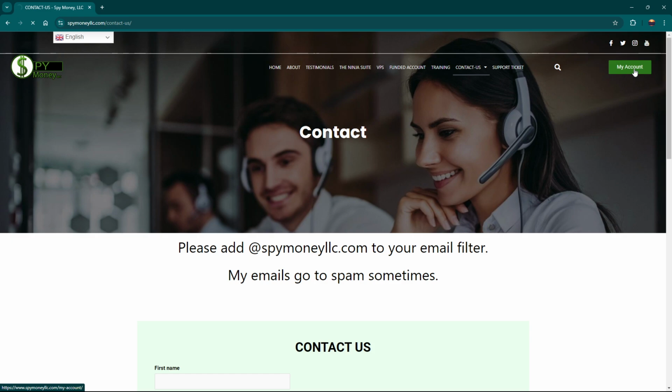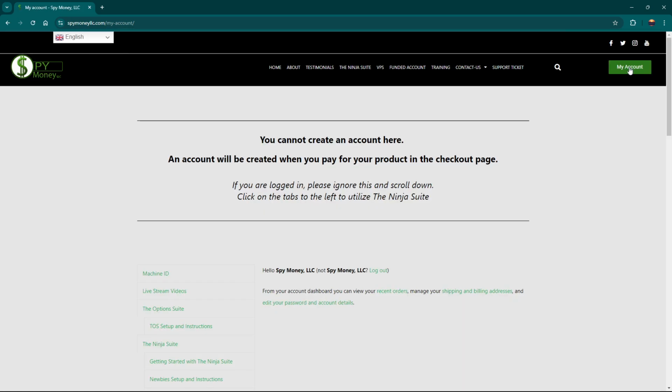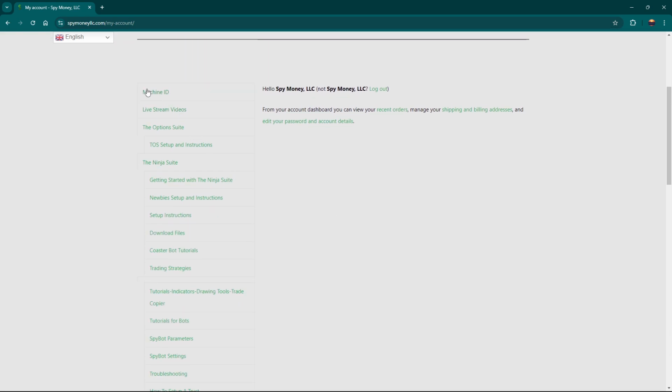If you go to my account, once you pay for it, you're going to have my account here instead of login. If it says login, then just log into it. But you're going to have the machine ID here to get you started, so you don't have to wait on me. You can do this. It's all automated. And then we have the Ninja Suite here.